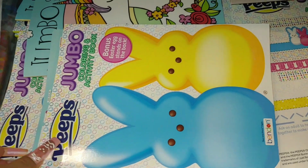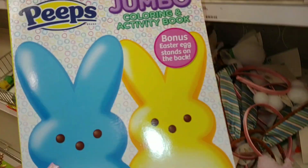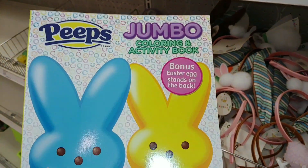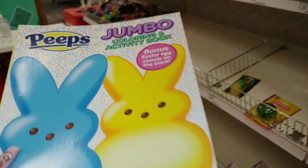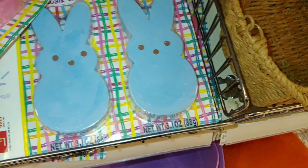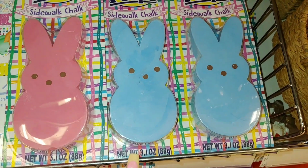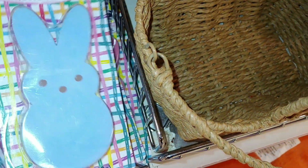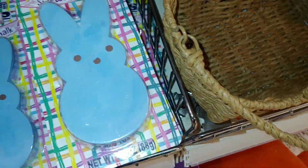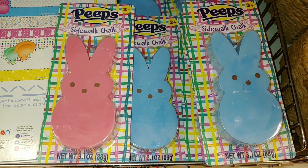I'm here at Target and they have these Peeps jumbo coloring and activity books, if I can get to it. So cute, the banana cream one and the cotton candy blue one. I need it. And here's the rest of the chalk. I found only one earlier, so now they have the rest of them over here. The cotton candy blue one, the pink ones, and I think that's about it that they have here. I only see pink and blue. And these are cute, only $1. Sidewalk chalk.